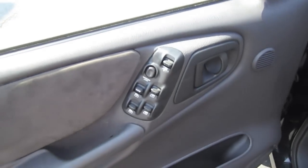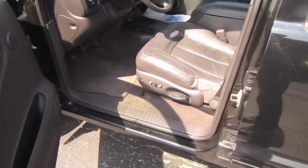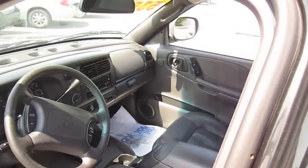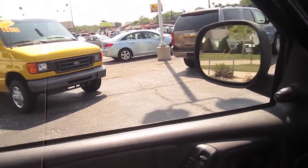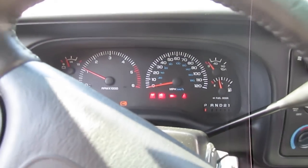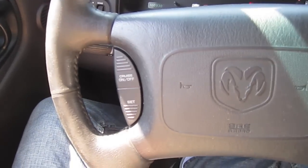It is equipped with power locks, power windows and power mirrors. There are also heated mirrors. Driver's side power seat. It is dark gray leather interior. Driver's side automatic window. Tilt steering wheel. It is leather wrapped steering wheel with cruise controls.